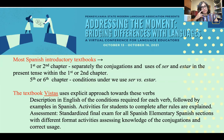Most Spanish introductory textbooks present those two verbs separately in the first or second chapter, right? And by the fifth or sixth chapter, they present those two verbs together. So that's more at the end of the semester of the first introductory level. The textbook Vistas, which is what we use, does this. In the first and second chapter, they're introduced to verb ser and verb estar differently. And then by the fifth and sixth chapter, students have to know how to use them both at the same time.